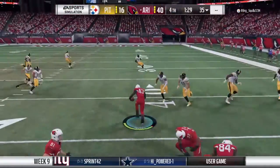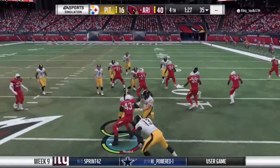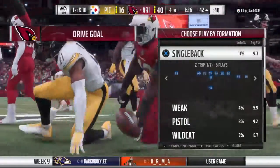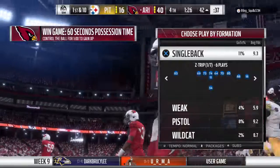And the Cardinals' hands team able to secure the football. Well, fourth quarter, they felt like they needed the football back. Unfortunately, they couldn't get it.